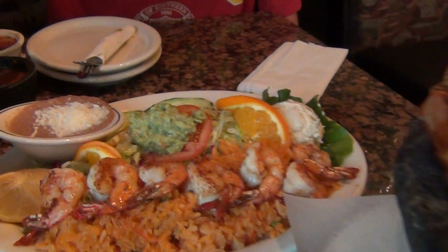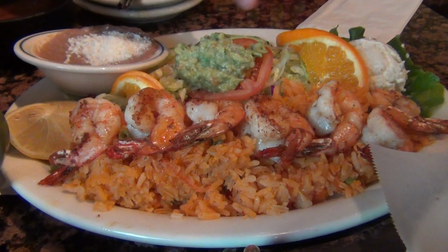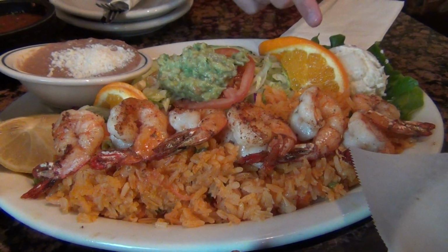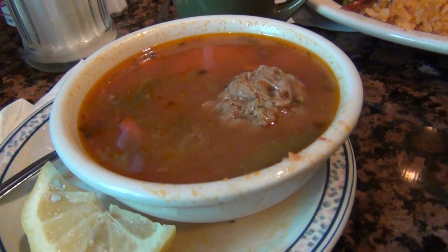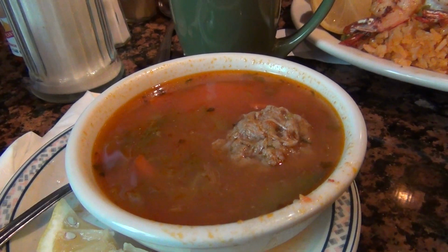Yeah. This would be the garlic shrimp. You see the shrimp here with some guacamole and a bit of Mexican rice. There's a salad on the bottom, and I'm not sure what that is, but it's potato salad. Oh, nice. Looking forward to this. My molcajete comes with Mexican meatball soup.